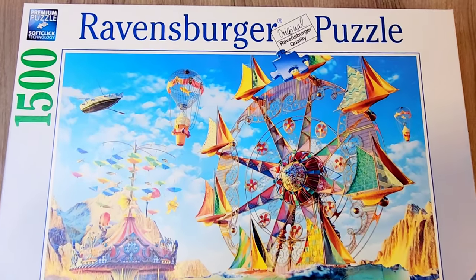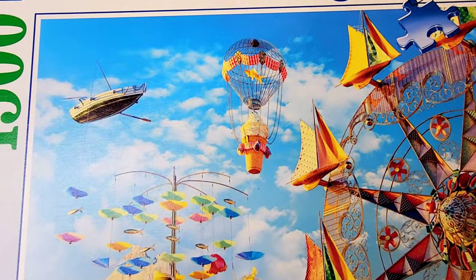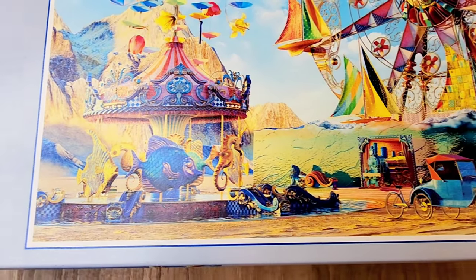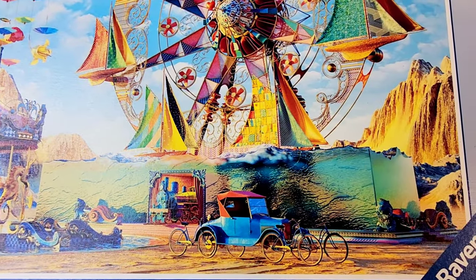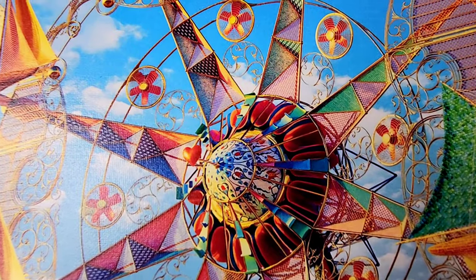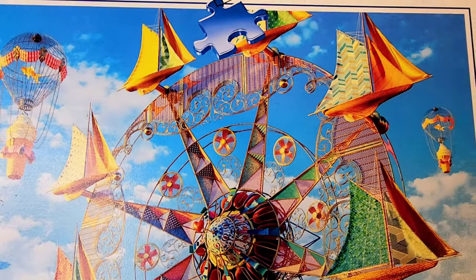Today I'm doing the Ravensburger Carnival of Dreams 1500 piece puzzle. As you can see, this looks very whimsical, very pretty. I'm really excited to put this one together. I'm gonna get it sorted, and if there's any little tips or tidbits along the way, I will let you know as I go. All right, I hope you enjoy.